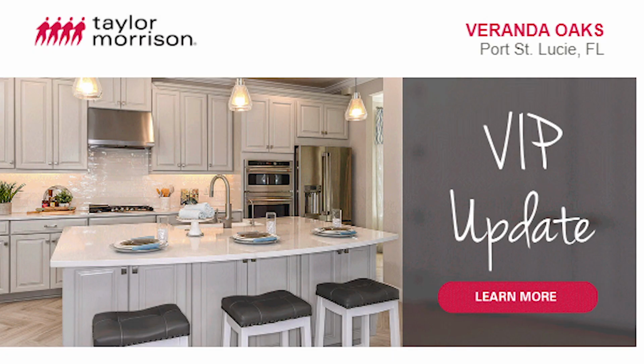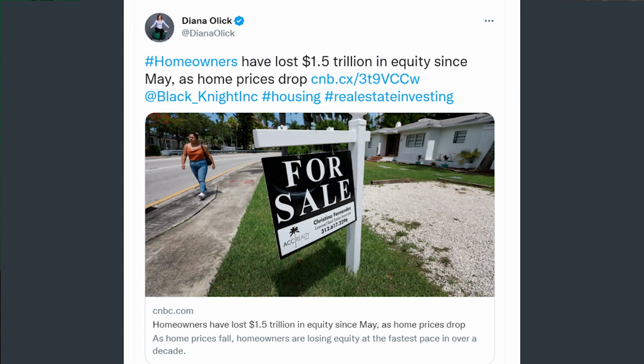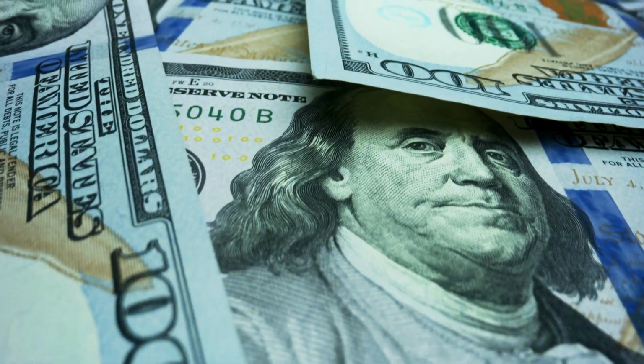Everywhere you look in Port St. Lucie, there are new communities popping up. And because the market is moving towards a buyer's market, these builders are getting very aggressive with their incentives, which on the front end looks really, really good. But when you dig into that fine print, you find out you're actually paying for those incentives down the road.